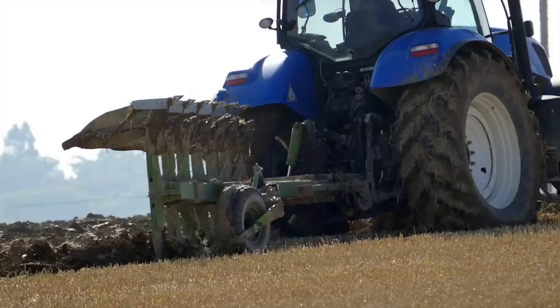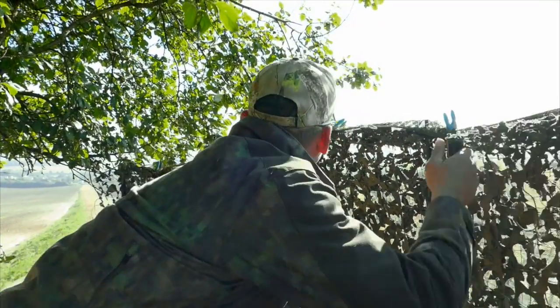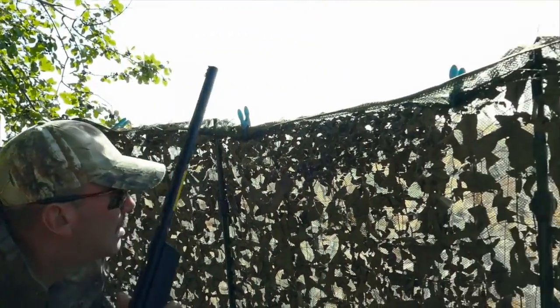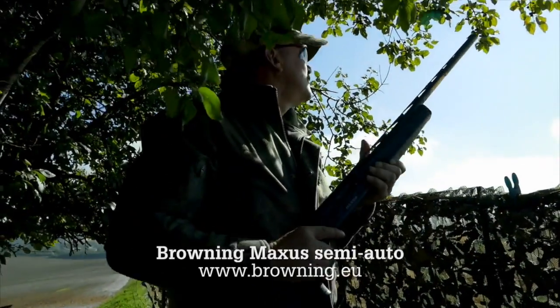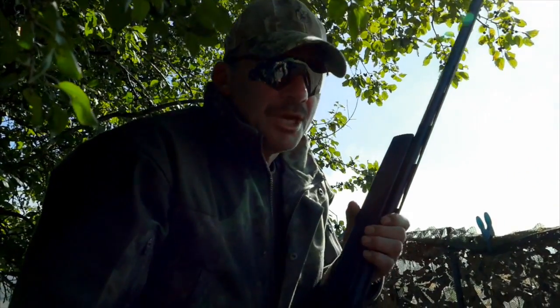With the farmer heading away from our location for now, Geoff can make the most of it by getting the first few pigeons on the ground. Not the first one of the day, but it's the second one of the day.